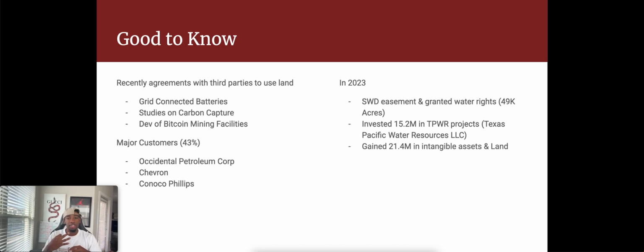They have three major customers that make up 43% of their total revenue. So that's Occidental Petroleum Corporation, which I think is the one that Warren Buffett has a pretty decent stake in. You have Chevron and you have ConocoPhillips.